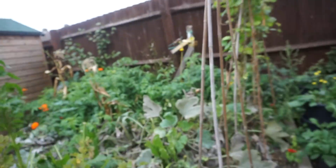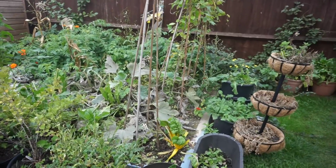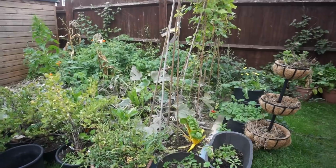So what I thought I'd do with this video is just show you a little bit of what it looks like at the moment. Don't expect anything to look amazing, because it certainly doesn't. So let's have a look-see here. This is the vegetable garden. Now looking at it, it looks not amazing to be honest, but I haven't done hardly anything on here.